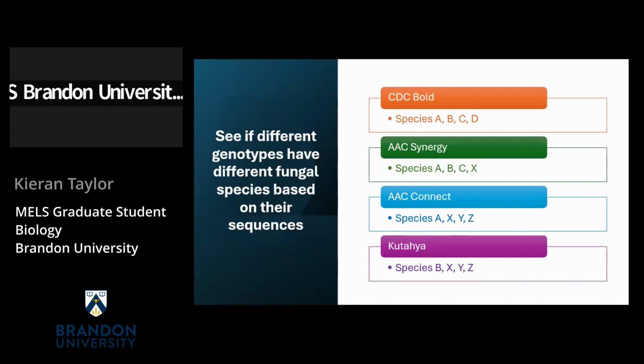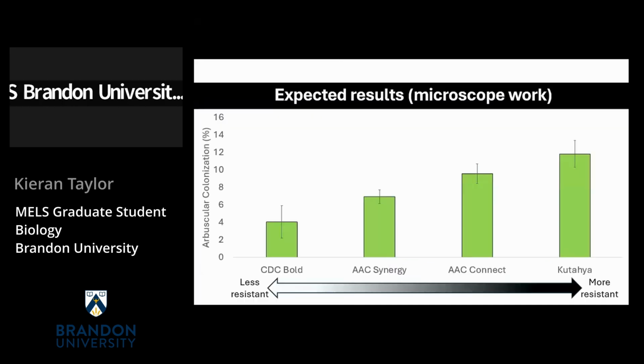And so that's how we can therefore compare that. Now, if our hypothesis is true that these fungi do indeed provide significant disease resistance, we would expect to see something like this. Here we have four bars representing our four different barley genotypes, and we're seeing the level of our vascular colonization.